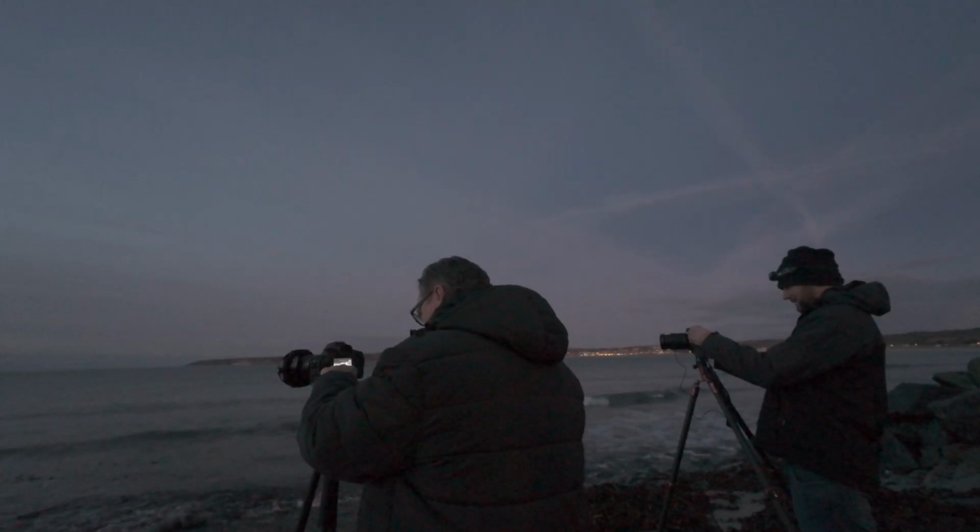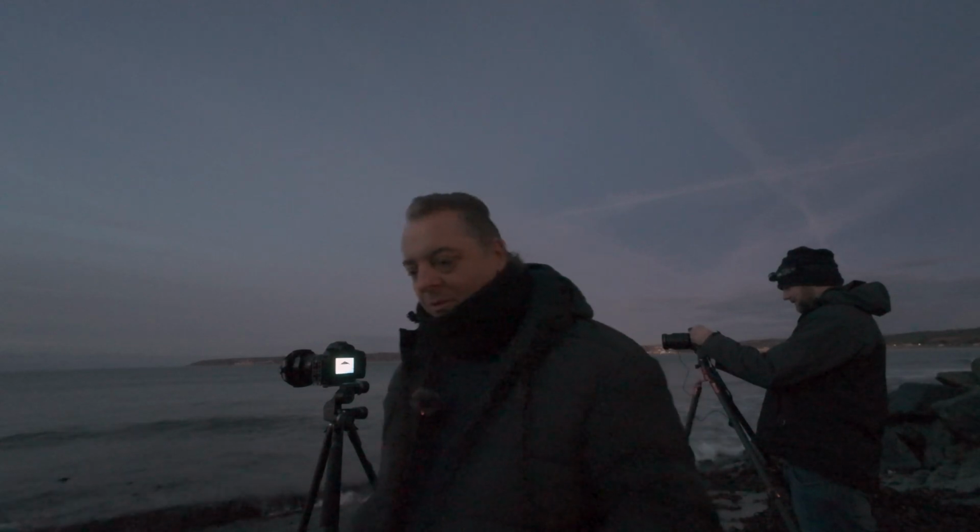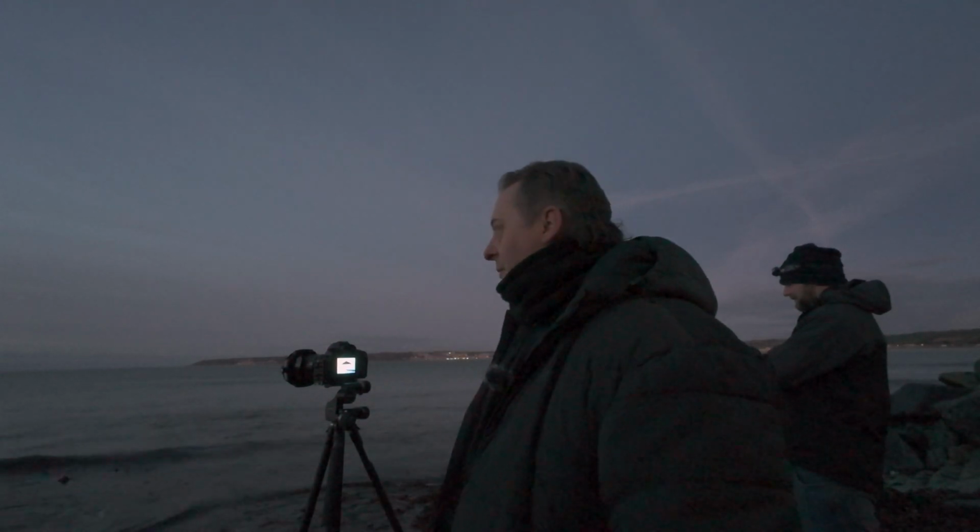So just a nice punch in. Yeah, it's coming straight towards us now. So just a nice punch in on that mount a second, but whilst the ferry's there, I can't really do anything at all.